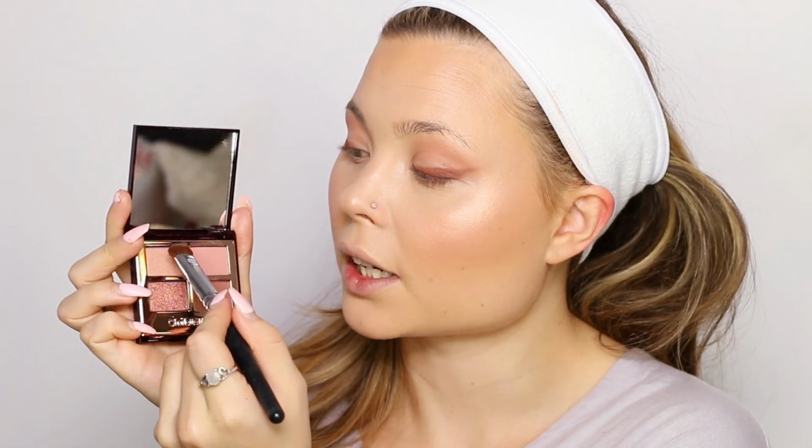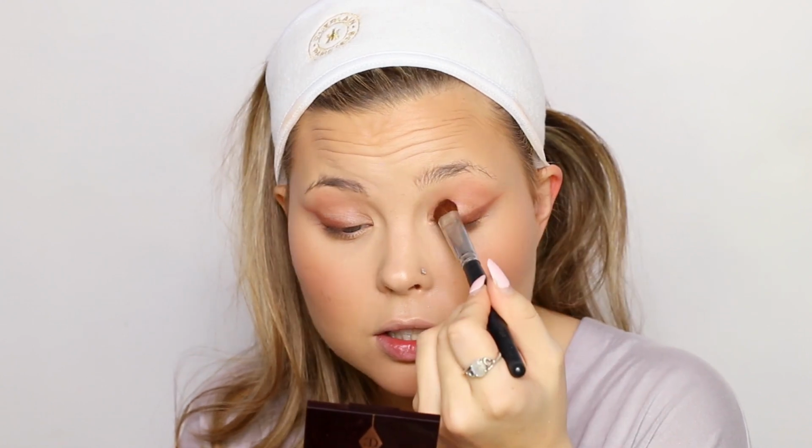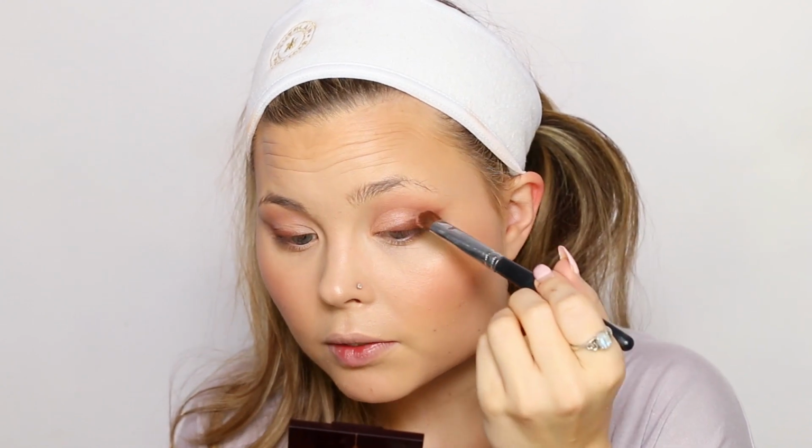Okay, so I'm now going to grab this mid-tone shade right here, the light shimmery guy, and very simply put it in the space where there's no shadow. So the inner corner and then into the middle of the lid, trying to avoid where we put that liner shape, and just press that in.